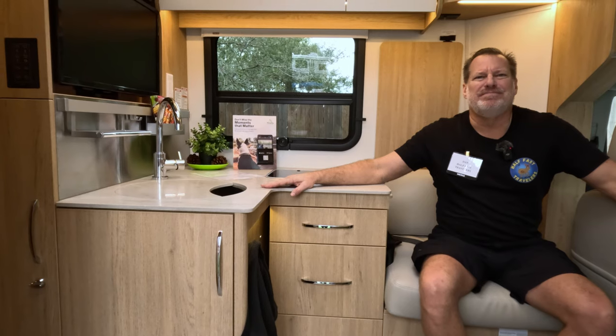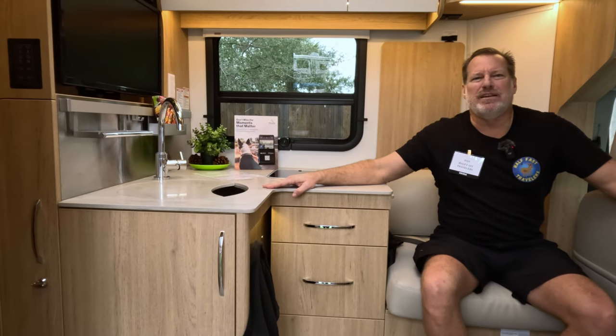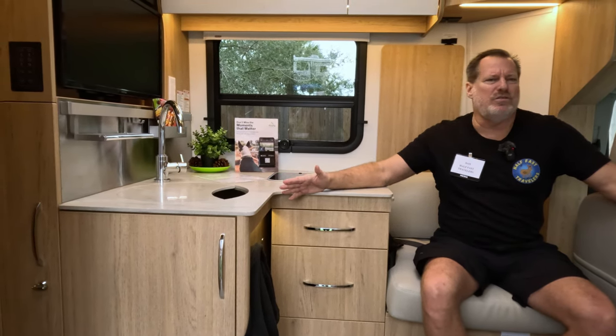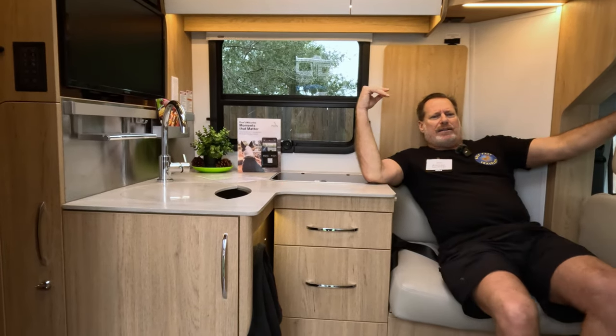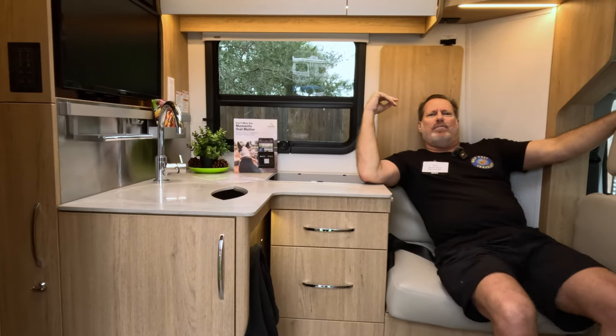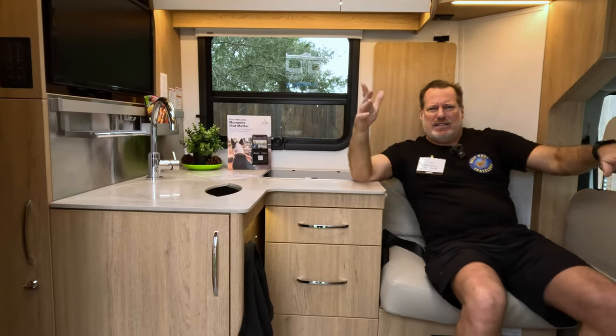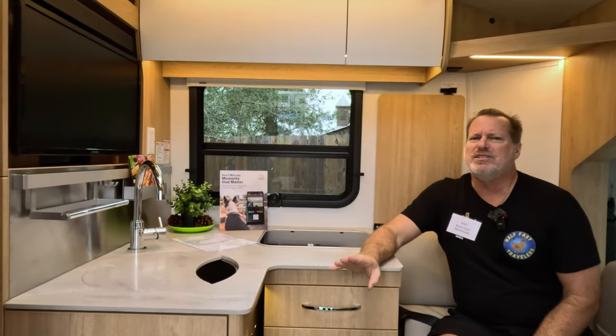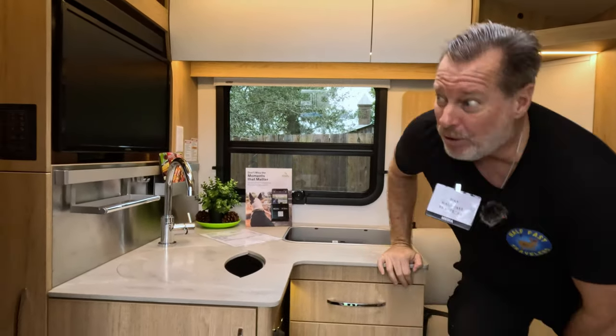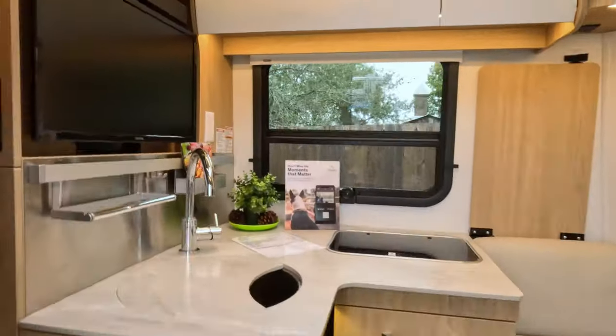Are you liking this, hon? Not so much. We're not really digging the front lounge area. It's a little too small, really, for usage. When I lounge in the campground, I like to spread out and put my feet up, and there's really not a lot of that there. I see what they were going for, but it seems like it's not enough space to do what they were planning. However, if you look in the back, this is neat.